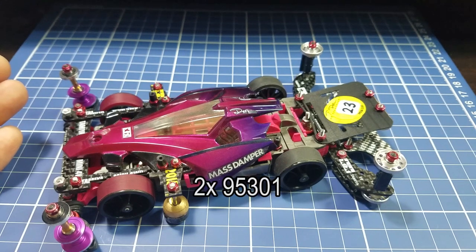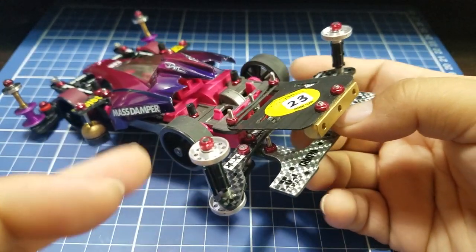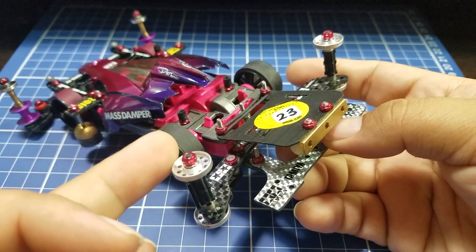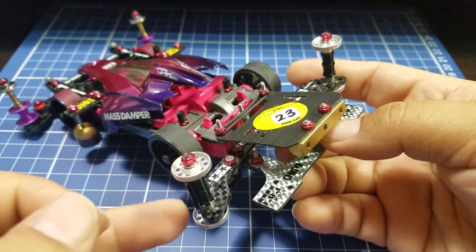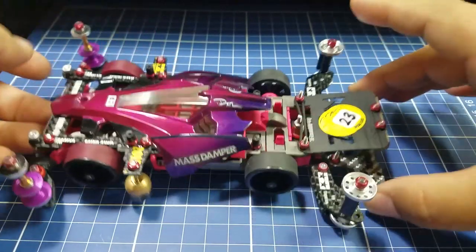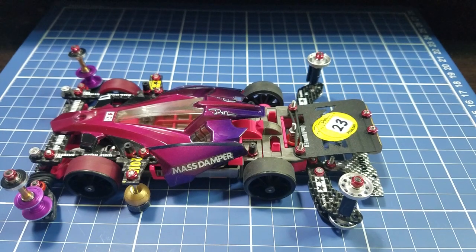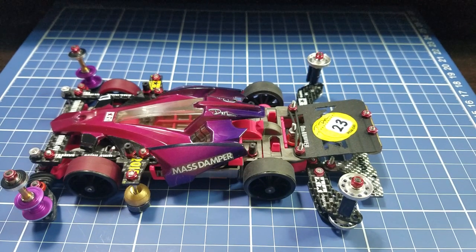The next is item number 95301. You need two of them. 13 millimeter dish type lightweight rollers. And as you can see, that's what I have here in the back, right there. It just makes the whole build a little bit lighter. And yeah, 13 millimeters is a good one. It's actually a little bit wide. It's right around the widest setup that Tamiya gives us out of normal parts.